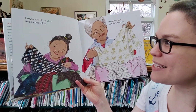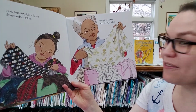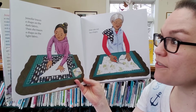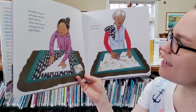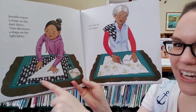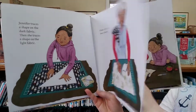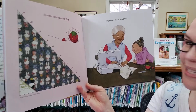First, Jennifer picks a fabric from the dark colors, and Fran picks a fabric from the light colors. Jennifer traces a shape on the dark fabric. Then she traces the shape on the light fabric. Fran cuts out the two shapes. Can you see what shape they've picked? There's a triangle, and you can even see the light outline of the triangle right here too. Jennifer pins them together, and Fran sews them together.